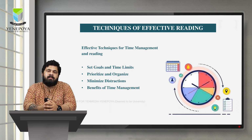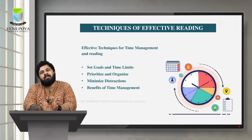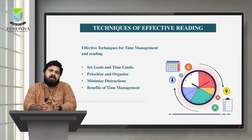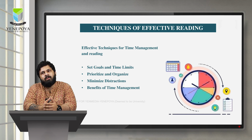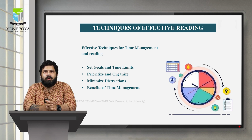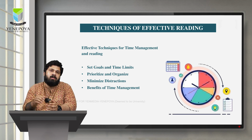Minimize distractions. Designate a distraction free environment for your reading session. Turn off notifications, silence your phones, and close unrelated tabs or applications on your computer. By creating a focused atmosphere, you can maximize your reading productivity and maintain better concentration.